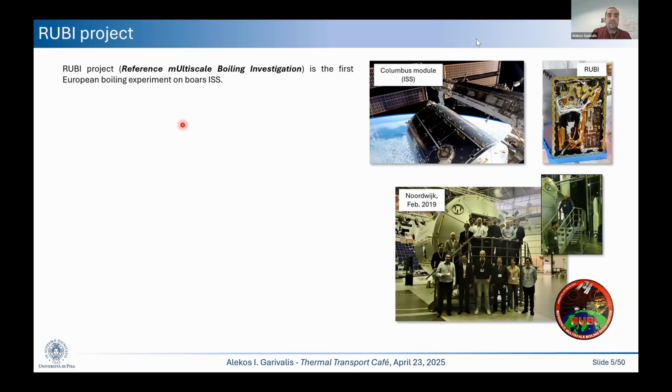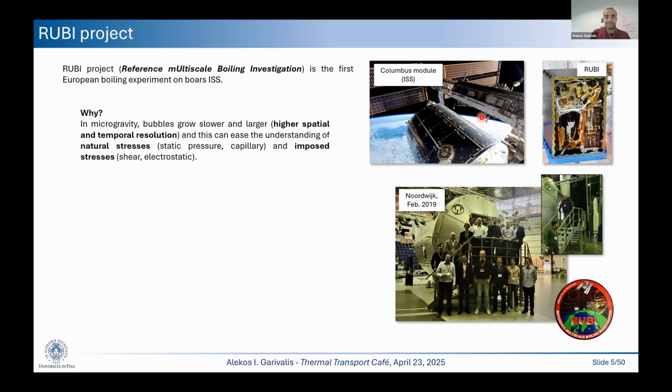The Ruby project, namely Reference Multiscale Boiling Investigation, is the first European boiling experiment on board the International Space Station. You see on the right here the shoebox, which is Ruby, a small experiment that was contained in the Columbus module of the International Space Station. This project aimed to investigate bubbles in microgravity, since bubbles grow slower and become larger, so we have higher spatial and temporal resolution. And without gravity, we can better investigate natural stresses such as static pressure and capillary force, and imposed stresses such as shear stress and electrostatic stress, which is the topic we're interested in.